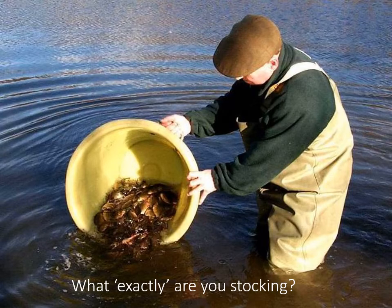Biosecurity also includes the introduction of fish, and this is one of the greatest risks of all to a fishery. Always get a health check, always be there at the point of stocking, buy from reputable sources, seek independent advice and tread carefully. If ever stocking fish, ask yourself, do you know exactly what you're stocking? And if you're not happy, say so.